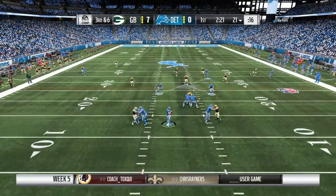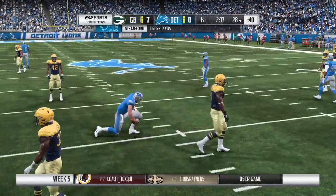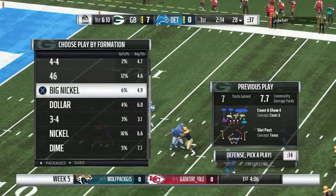Here we go. Throwing on 3rd down, Stafford. He may try and run for this. And he slides to avoid the hit. Give him 7 on the tuck and run, and it'll get him a new set of downs.